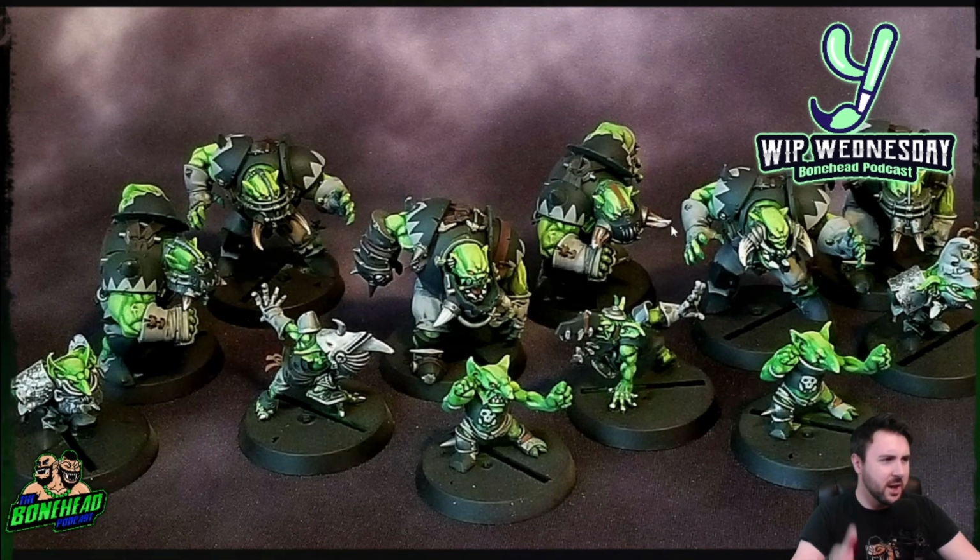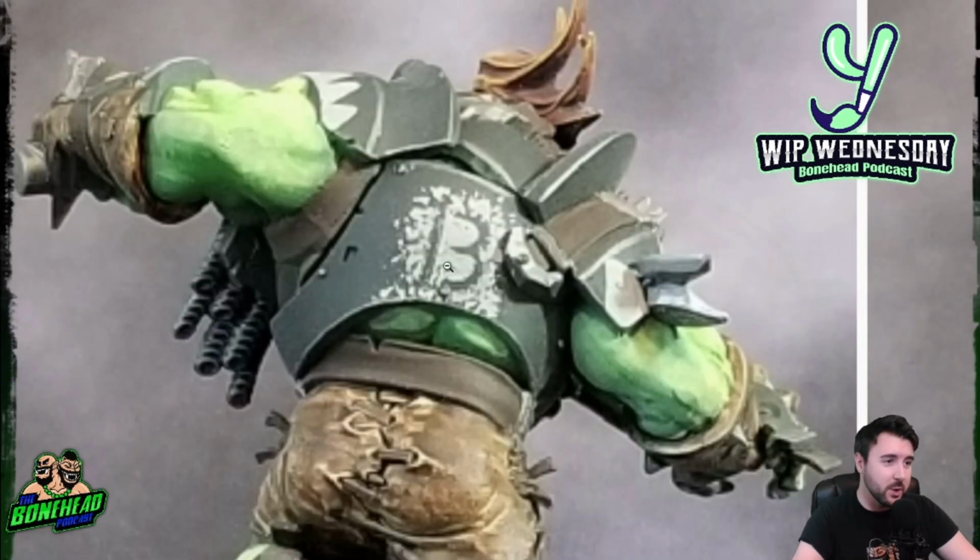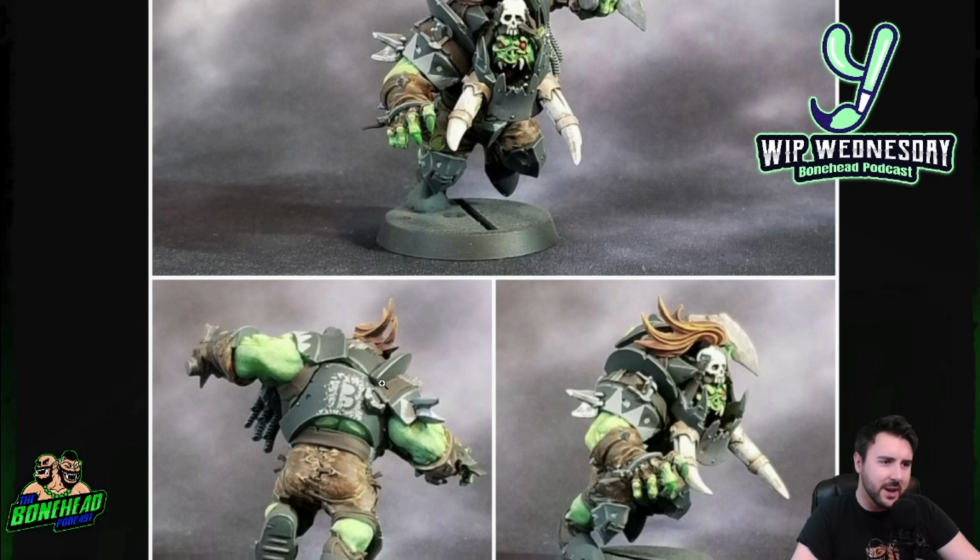So, great work on the scheme. Especially that skin. Look at the skin. Levels of highlight. They are glowing. That is some seriously good orc skin there. And Varag, look at that. Right, look at this. This is wicked. I love that. Having the number there, but kind of like on a splatter. That's clever. That is clever. Right, the skin pops. It's absolutely beautiful.